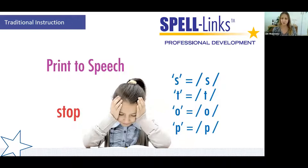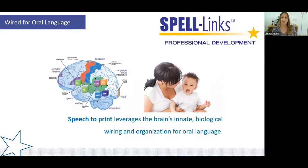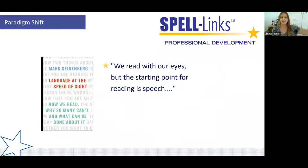So instead of going print to speech, introducing letters first and teaching sounds that go with letters, current research is supporting a speech to print approach that leverages the brain's innate biological wiring and organization for oral language, the biological sock drawer. We start there and use that as a gateway to print, to teaching. And of course, it's not just spelling, but reading as well. I'll talk about that in a minute.